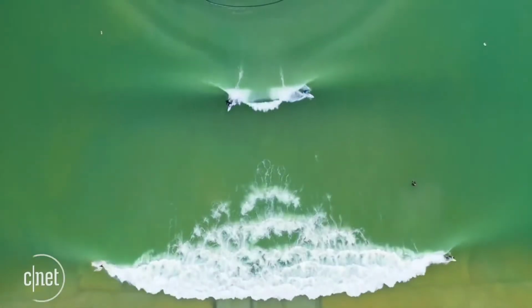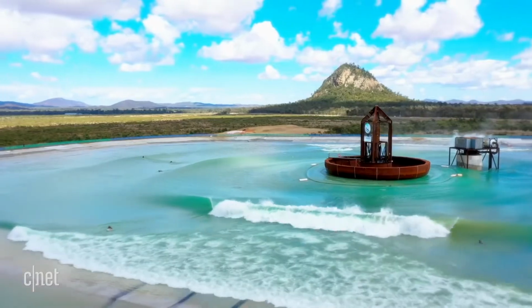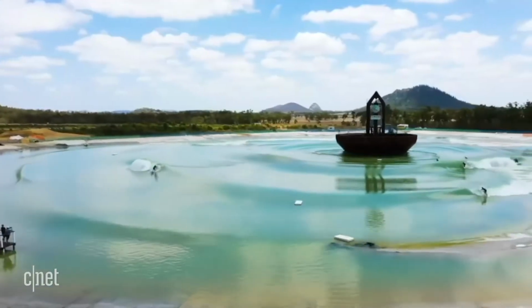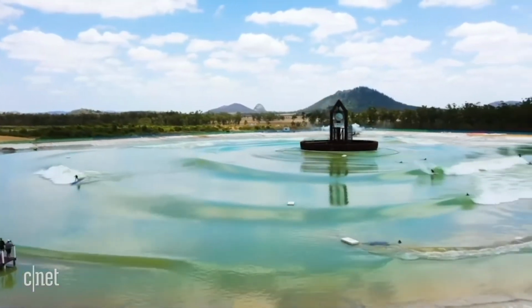So the team that run this operation are based in Queensland, Australia. With all the social distancing regulations, I haven't been able to check it out in person yet. But I did chat to Aaron Trevis, founder and CEO of Surf Lakes Australia. We've created what we think is a revolutionary and patented wave generation system.